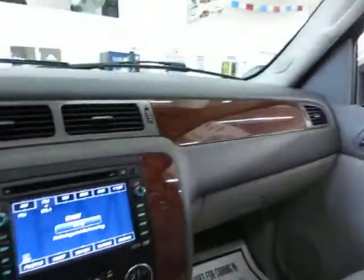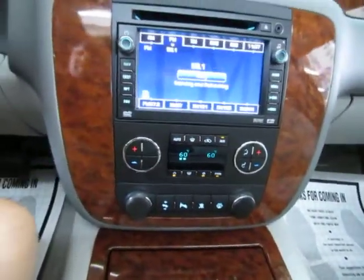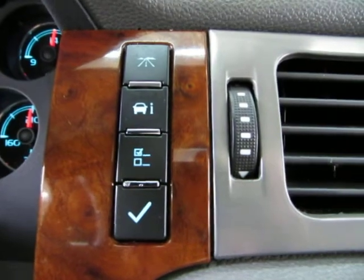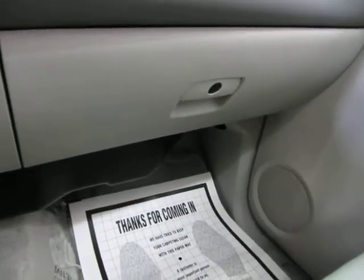Alright. Okay, and here's your ashtray. This pops up open for a cup holder. What else? Your onboard computer is right here. This is for your personal settings, also your trip odometer, and all your checkups from the vehicle and information. Your main glove box is over there. I can't really reach it from here, but I'll get over there and open it in just a few minutes.